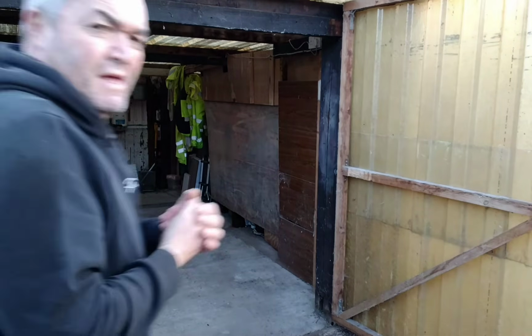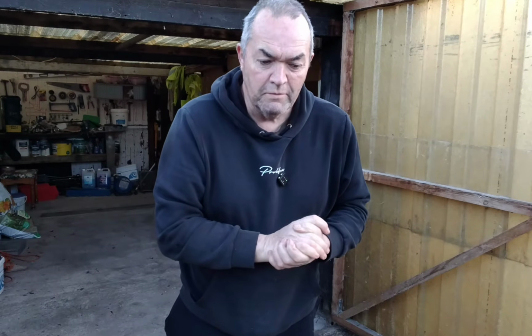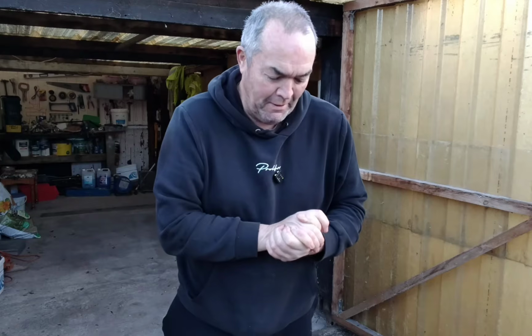Right. Frosty old morning, cold. So I want to get cracking, keep warm. Start to take a few of the screws out, not all of them, just in case the sheets don't turn up. Wait till the sheets are here before you remove the old ones.